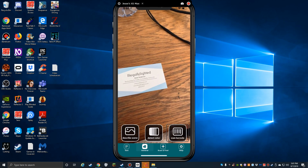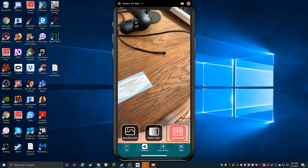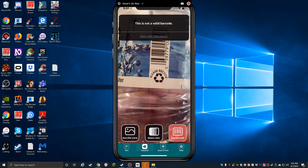Scan barcode. Here's where we can have some fun. So we're going to scan a barcode. I don't know if this one has... Yeah. Okay.